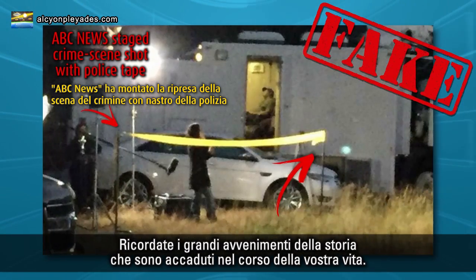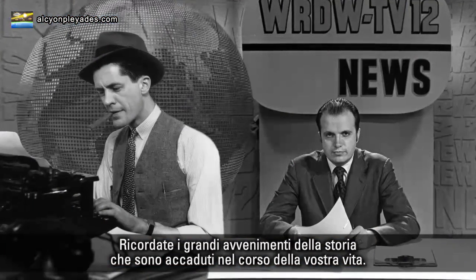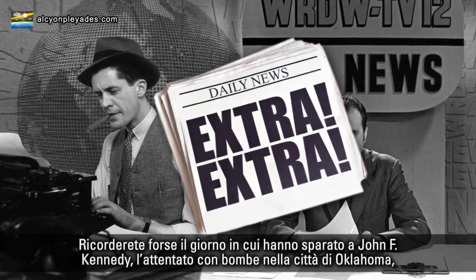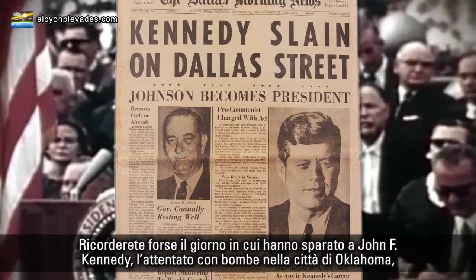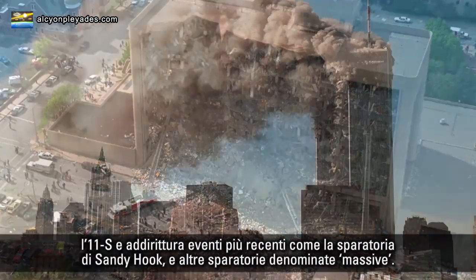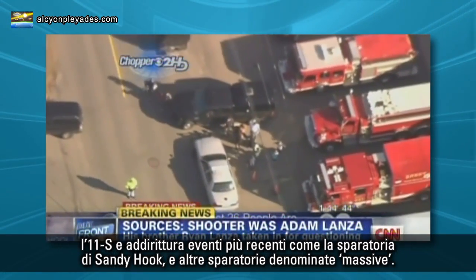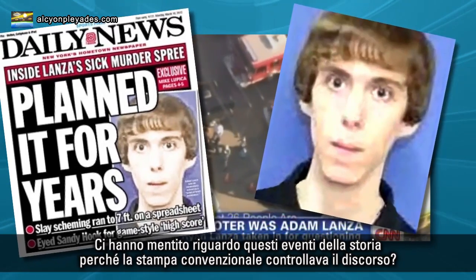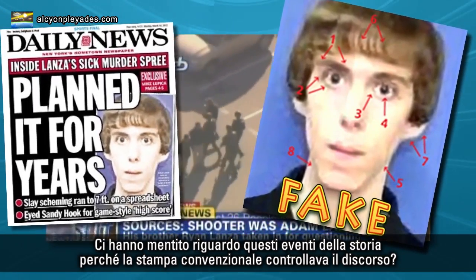Think back about all the big events that occurred in your lifetime, big events of history that you remember. You might remember the day JFK was shot. You might remember the Oklahoma City bombing. You might remember 9/11. You might remember even more recent events like the Sandy Hook shooting or other so-called mass shootings where we were lied to about all these events in history because the mainstream media controlled the narrative.